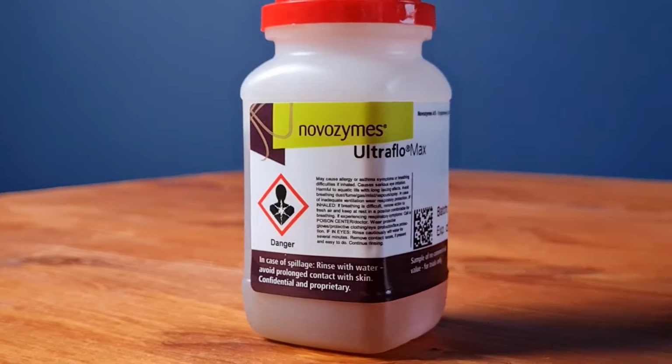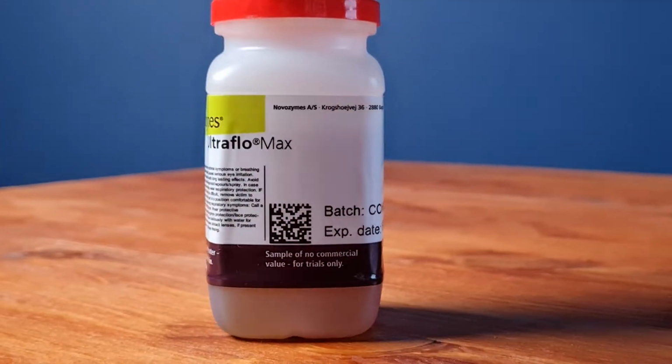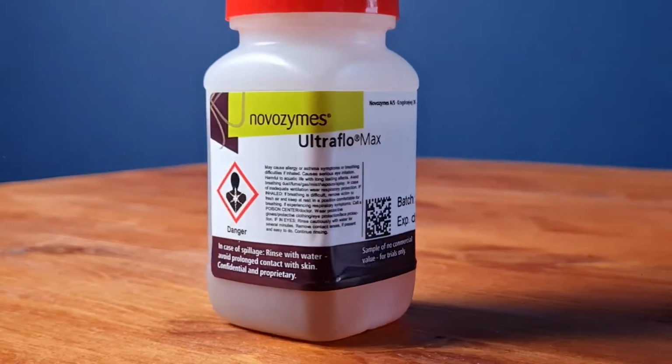And what about the haziness of Hazy IPA? Well, the main factor contributing to that are proteins, not beta-glucans. So why use oats in Hazy IPA? Well, they're a rich source of proteins, and they have this distinctive taste which we like in hazy, soft, juicy beers. So you can use Ultraflow Max with a beer that has a high level of oats. You can have all the benefits of using oats without the obvious drawbacks.